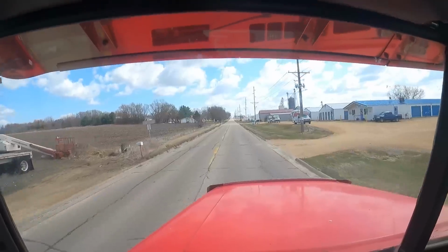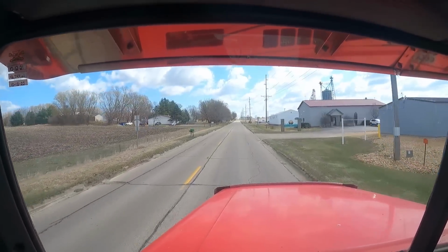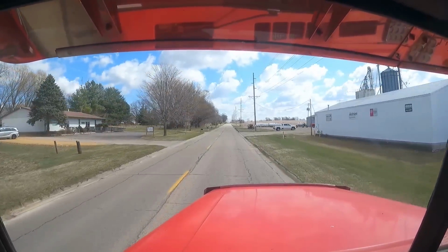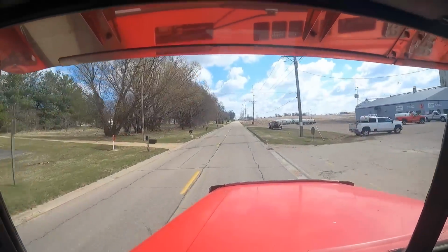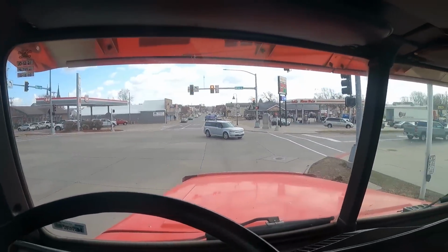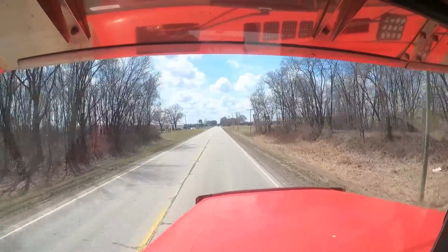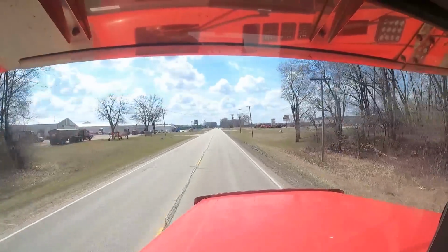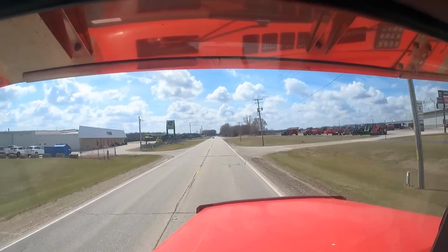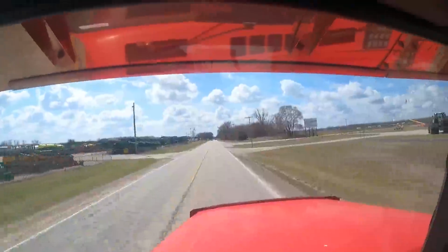So we're heading into Clinton. I actually got to cross the river to go to the elevator that'll put stuff on barges. Here's a fertilizer depot. Looks like guys are getting ready to do some anhydrous today. I love traffic lights and dudes. And here's one of the local John Deere dealers and an AGCO dealer. Couple fence and a lot of green paint and a little bit of blue paint.